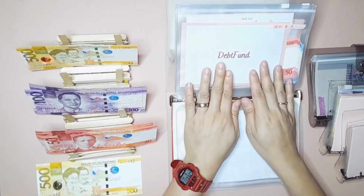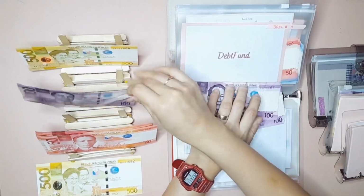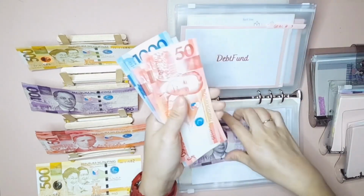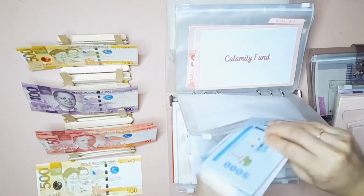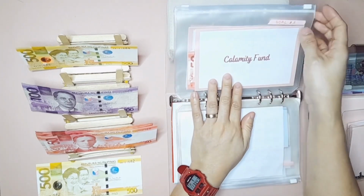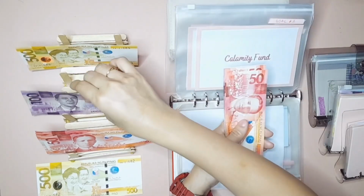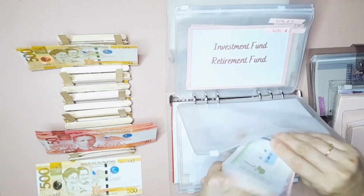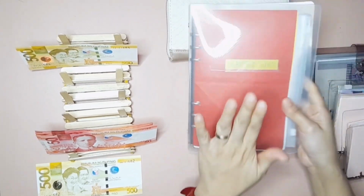Next up is debt fund, and that fund is also getting 300 pesos. We'll just add this here, the rest of our debt fund money. Okay, so we are done with debt fund. And last but not the least for this envelope is calamity fund, and calamity fund is getting 100 pesos. So let's add this here, our last 100 pesos, and we will count this at the end of the first quarter. So we are done with our savings binder.